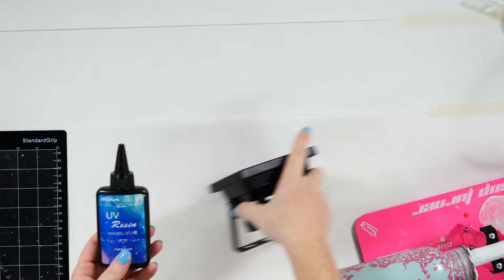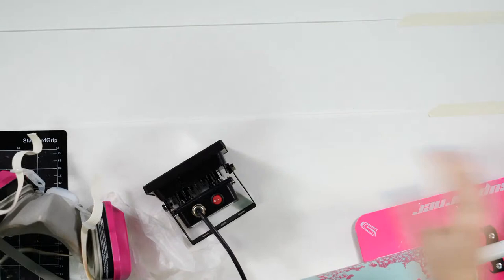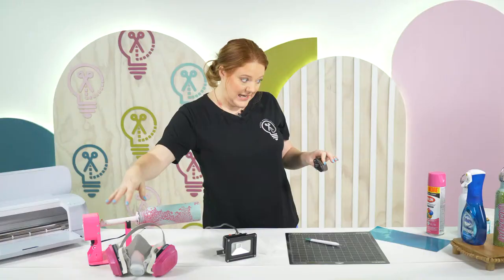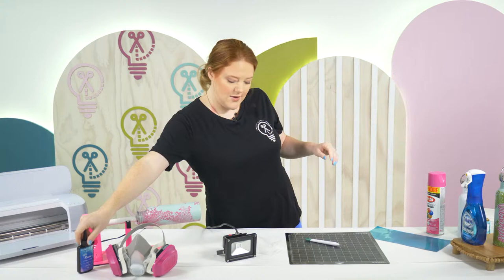We've got a UV light, we have gloves, a mask, and a cup turner, and I've already got the one that I pre-made on there ready to go. And that's it. You need your Cricut and you're good to go. I mean, all these projects are going to be well worth it. It's going to have everything you need.